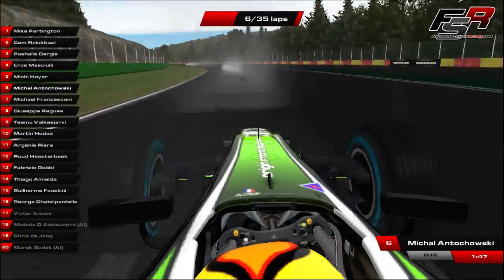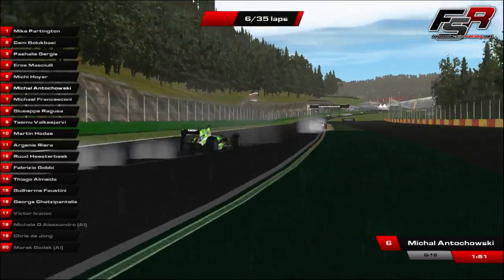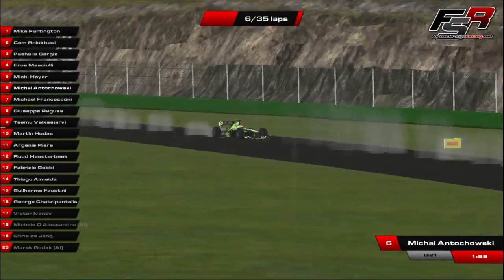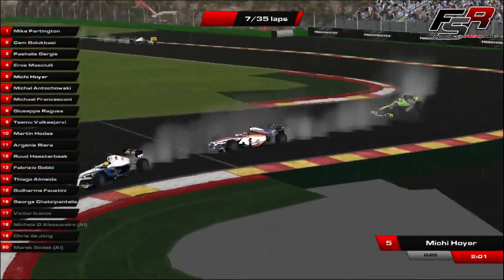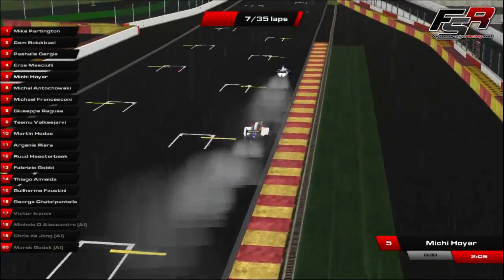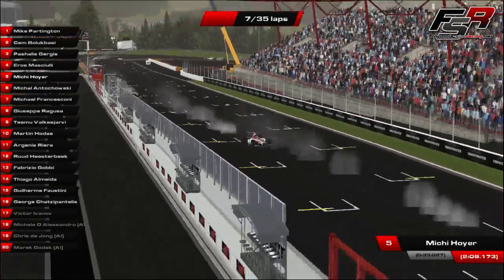Hoyer having good straight line speed though, and good traction out of the exit of turn 16. Well, through Blanchimont yet again, despite the wet weather. So Hoyer is looking at the back of Adolf Mashuli's car. One goes deep into the bus stop, Hoyer does so a bit as well, then it goes fully over those curbs over there. It's amazing to see that. And in fact, Hoyer has had a fantastic final sector.